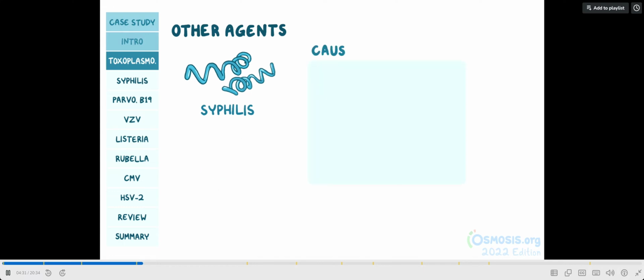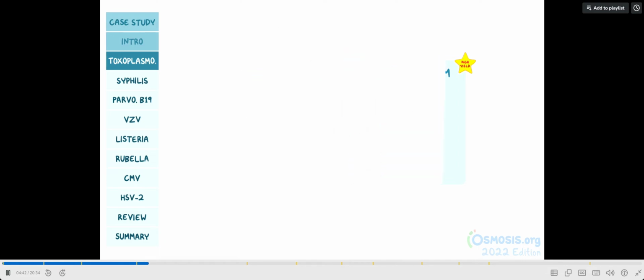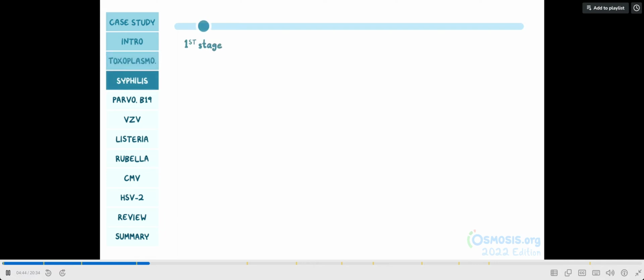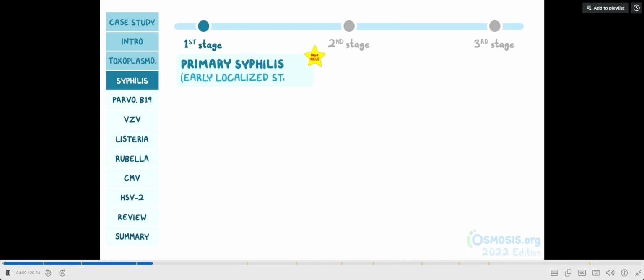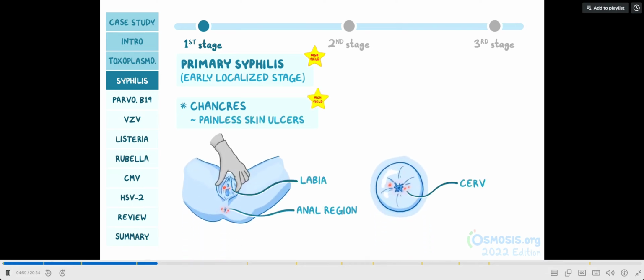Now, syphilis is caused by the spirochete bacterium Treponema pallidum, which is transmitted through sexual contact, including vaginal, anal, and oral sex. Now, syphilis has 3 stages. The first stage, as soon as the person gets infected, is called primary syphilis, or early localized stage. And it's characterized by the presence of chancres, or painless skin ulcers, which usually appear on the labia, anal region, or cervix.